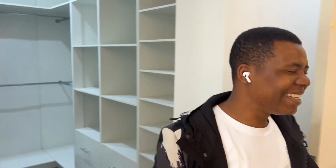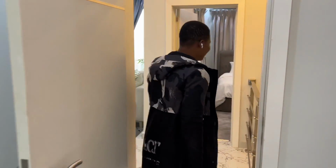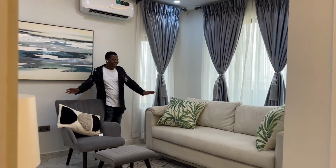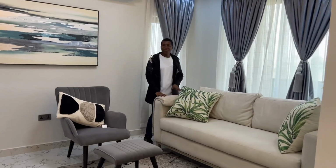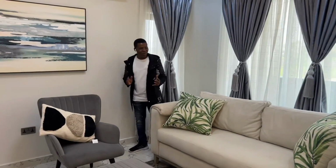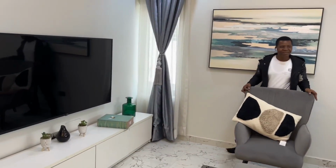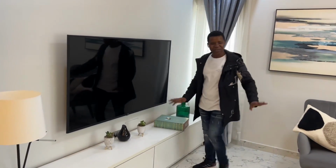Initial deposit 50% of the amount, 50% of 70 million, 35 million. With 35 million, you're on your journey. Flexible payment plan up to 12 months. So what I will do is show you the last room. Remember, it's 3-bedroom terrace. This is family lounge. You can decide to relax here while your visitors are downstairs discussing. You come here, watch your own television, and enjoy with your family. It's very beautiful right here. You can see, so spacious.